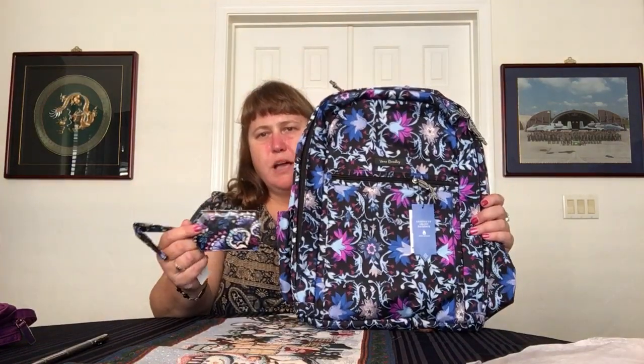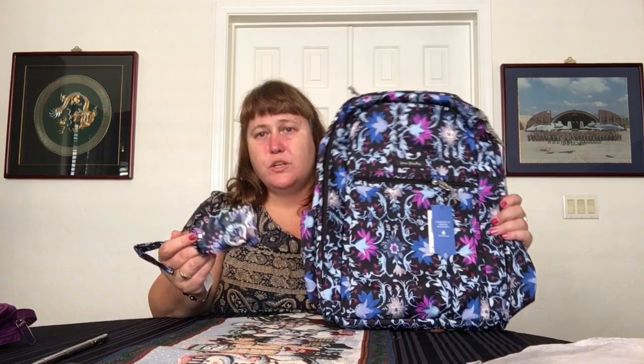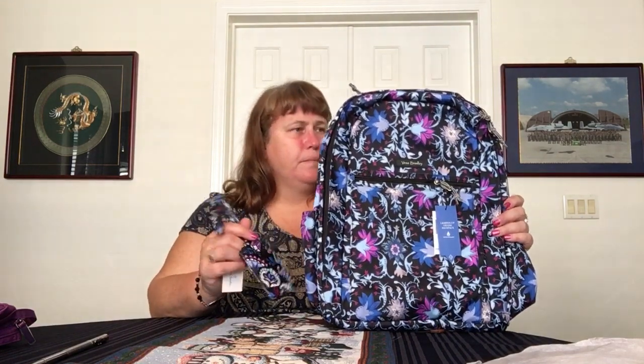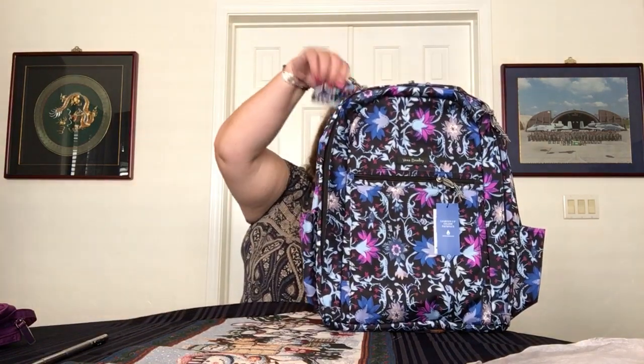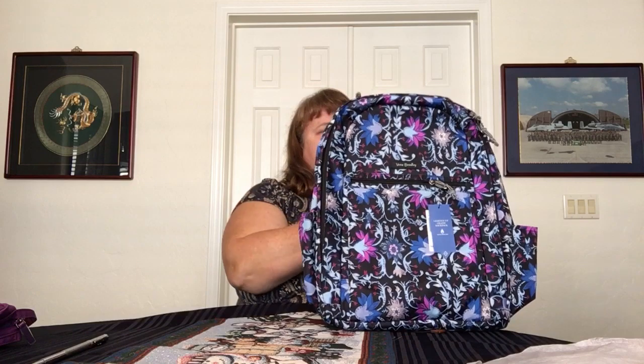All right, I did get a luggage tag in Bramble because I got a backpack. Now, this is Bramble Vines with a Bramble tag, but guess what? They don't make the luggage tags in the Lighten Up pattern, so I generally just go with the cotton one and put it on because they always match. So I'll just put that on there right now, and then I won't forget later.